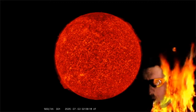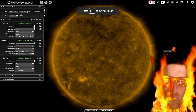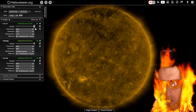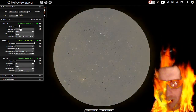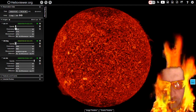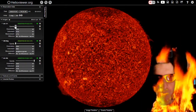Let's take a look at some more stuff, as there's plenty to talk about. Here are the magnetic fields at helioviewer.org, faded to 171 angstroms. Those filaments appear to still be holding steady down there in the southeast. Here's a 304 angstroms view, and some interesting fireworks down there in the southeast.